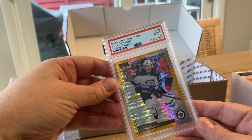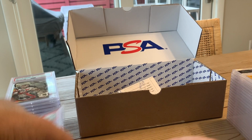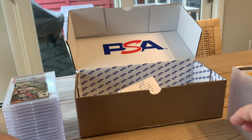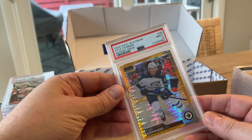Here's a Seismic Gold in a 9. Number 30 of 50. Here's a Seismic Gold in a 10. Great. Numbered 8 of 50. All right, good. So they didn't just give that an 8. And let's see, I think this is the last one. Here's another 9. I think we got 2 9s, 2 10s out of the 4 I submitted.